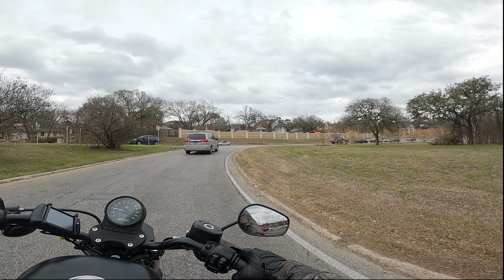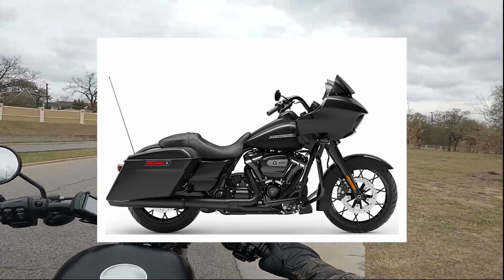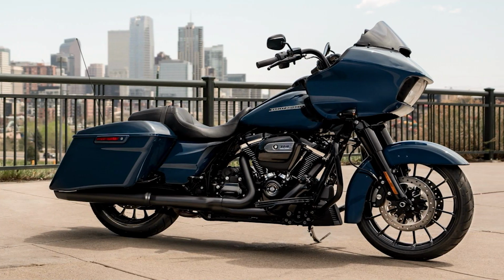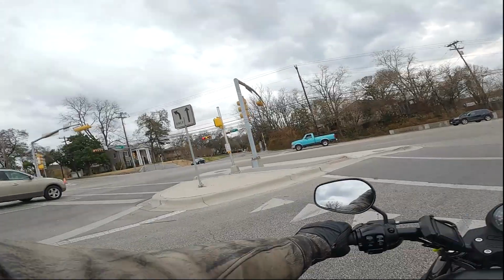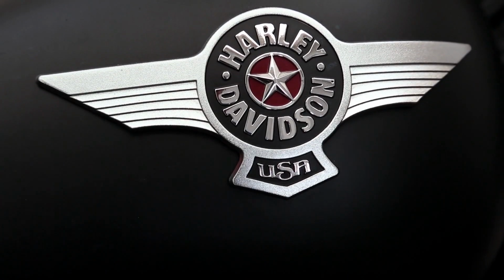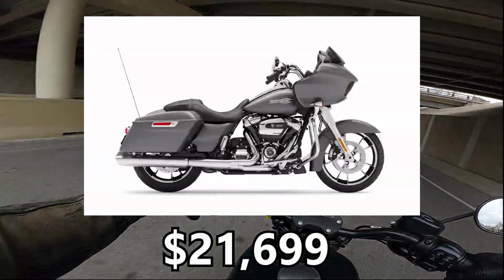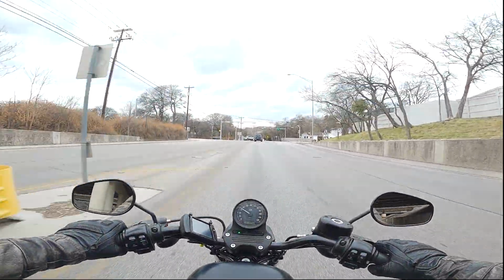Speaking of which, the Harley Road Glide is probably the only competitor on this list that can match the Goldwing in terms of sheer icon status. The Road Glide is basically the King Dick Harley, and while the Indian Challenger is a better bike, it just doesn't have the curb appeal of a blacked out Road Glide. It's a classic, an icon for a reason. You don't get the top box on this one, but it is cheaper at $21,699, which is not something I'd ever thought I'd be saying about a Harley, but then again, the Pan America exists, so who the hell knows?